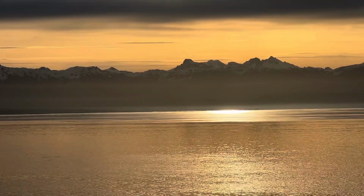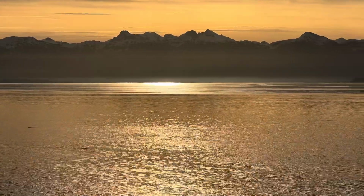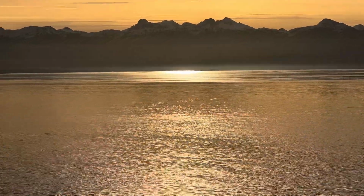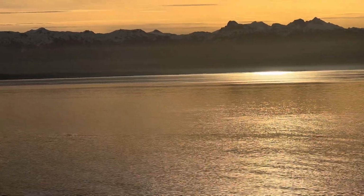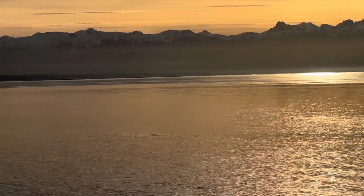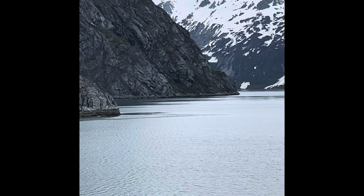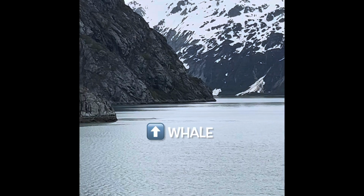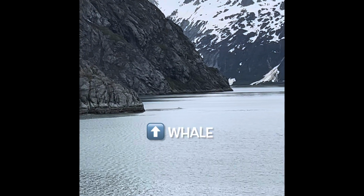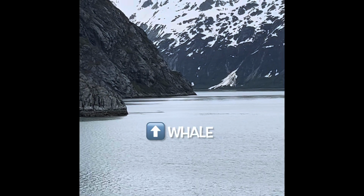Now, Glacier Bay is a day of bringing your patience. You're just going to be sitting and waiting for something to happen. And then before you know it, right here where the arrow is, a whale pops up. Number one, there it is, tail. I know, they're really hard to see, but we did see lots.